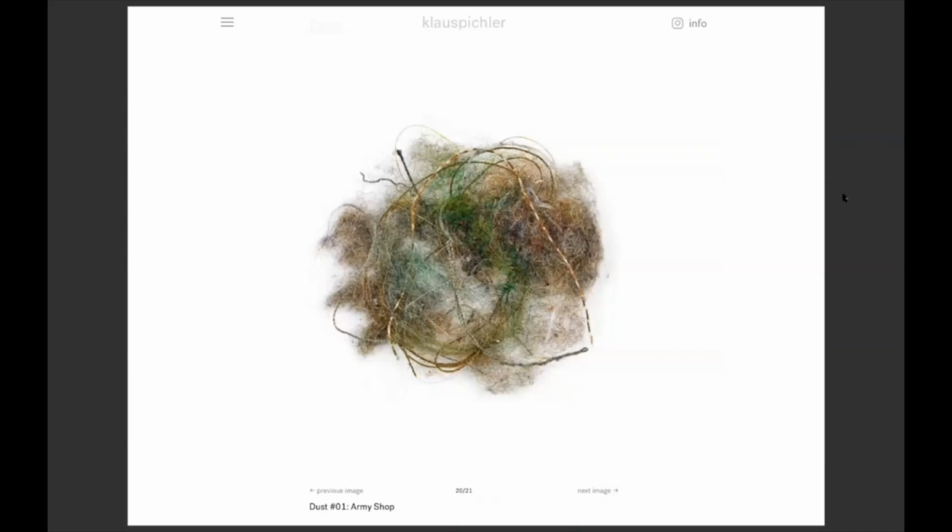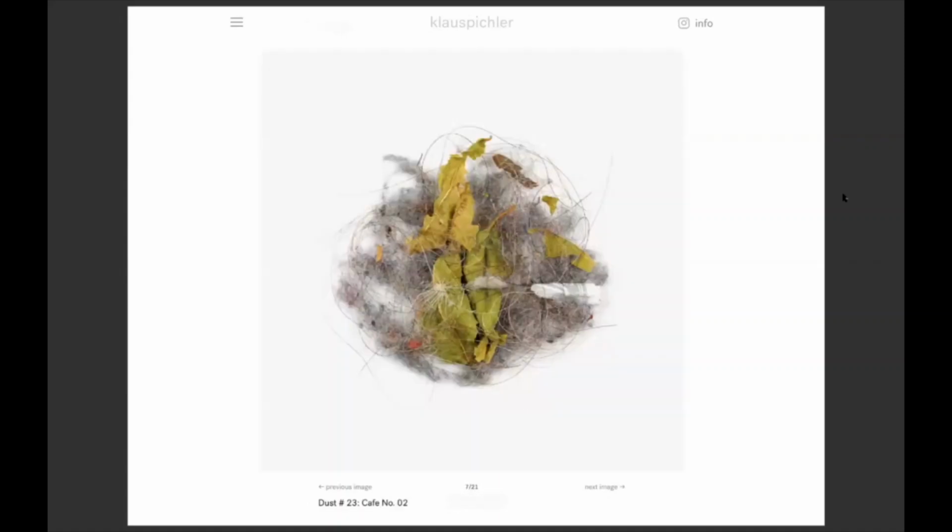As soon as you read it, you start understanding the greens, the ochre yellows and so on, and then you understand, okay, it's an army shop. And then it's cafe number 2. In dust, there's a lot to process. You can actually see and understand, oh, maybe this is from there. So every particle of dust has a story.